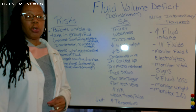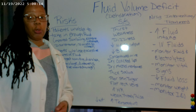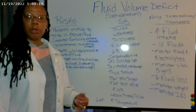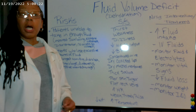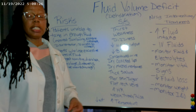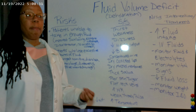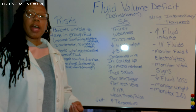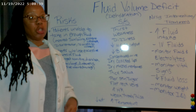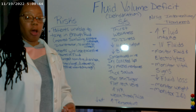Now, how do we lose fluids? We lose fluids through a variety of ways. For example, when we urinate, we lose fluid. Also, vomiting, diarrhea, these are all ways we're losing fluids. And so you have to keep those things in mind. Now, we have some insensible fluid losses and some sensible fluid losses. Our insensible fluid losses are things that we can't measure. So sweating, we lose fluid that way, but we can't measure it. Also, when we're talking, we lose fluid, but we can't measure that either. So those are considered insensible fluid losses.